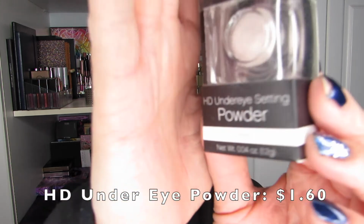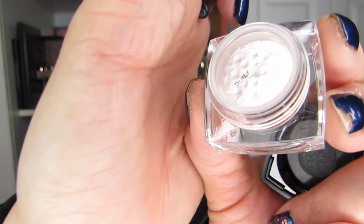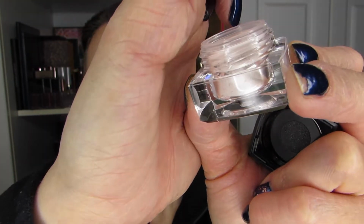Got a few more makeup items here. I have the HD Under Eye Setting Powder. This is a tiny, tiny container at 1.2 grams or 0.04 ounces. And this is the product in question. I just thought I would give it a shot. There's a tiny little sifter here. It's a really tiny product, but I will see what it's like. I don't mind trying a new product, especially since it was so cheap. But yeah, I'll try it.